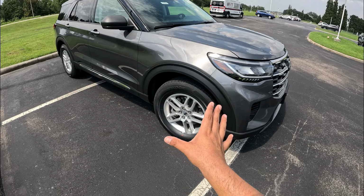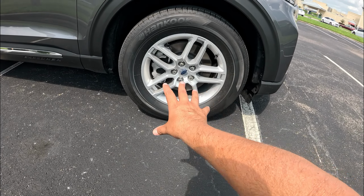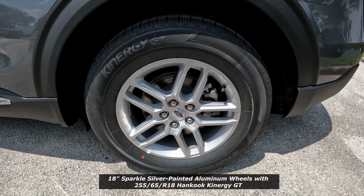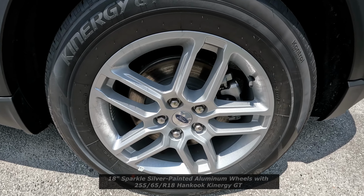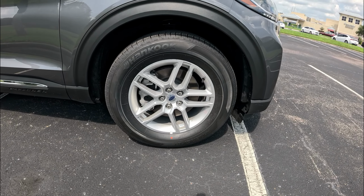Now, coming here to the side, as you can see, we got basically your base 18-inch wheels. These are nice aluminum wheels with various spokes. We got a 255 millimeter Hankook Kinetic GT tire, basically your base tires, the same tire all around. The 255 goes all around. Pretty nice wheels for the base Explorer, not too bad.